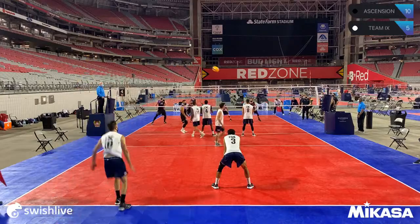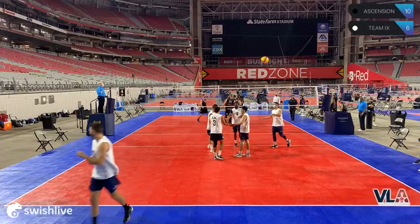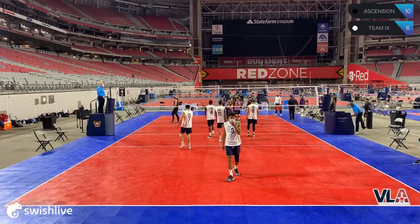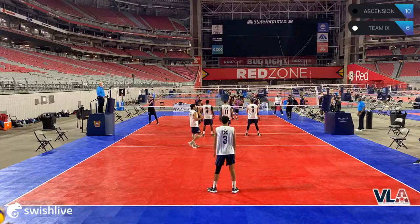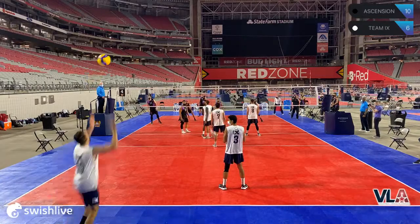Barry once again. Good float serve, and right on cue, that's going to be an ace. That thing was nasty. That thing was knuckling the whole way across the net. You could read that Mikasa the entire way away from your screen. And Barry with the ace against Sam Haggard.